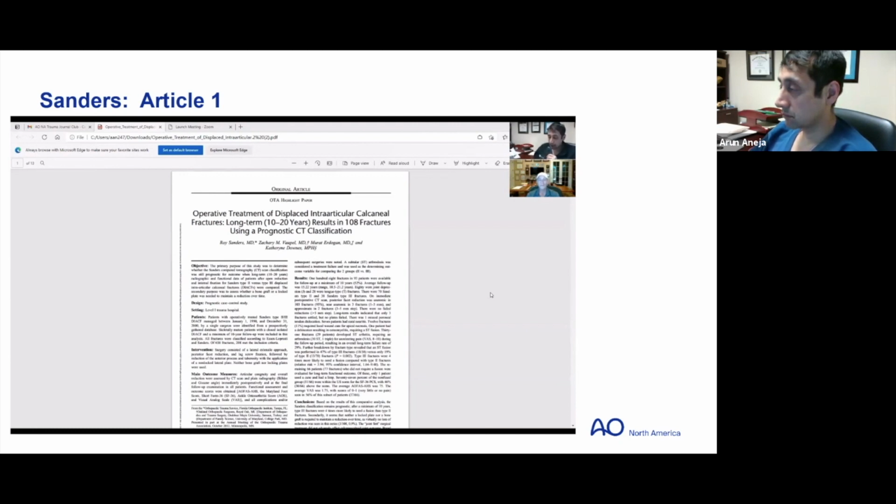You noted about 100% of patients with Sanders 2 and 3 demonstrated radiographic evidence of post-traumatic arthritis, but yet only one-third underwent fusion, predominantly the Sanders 3. Have you noticed in your practice any patient-specific variables that lead to better clinical outcomes, such as education?